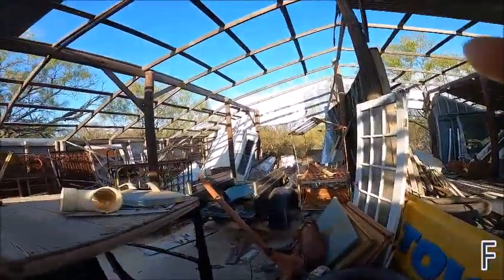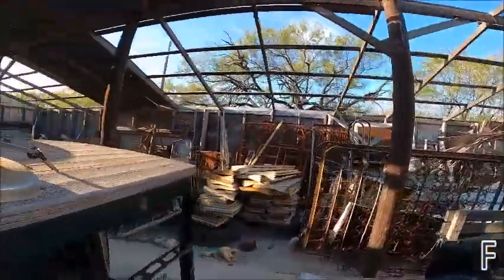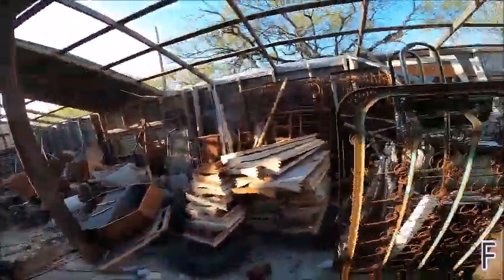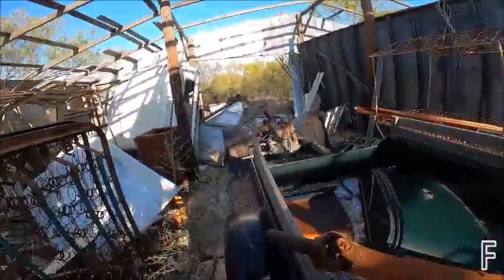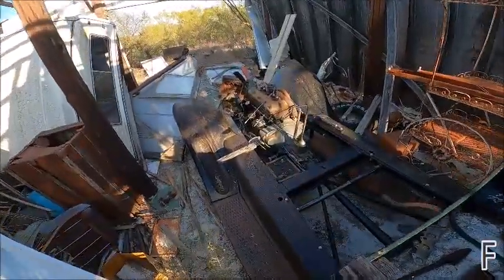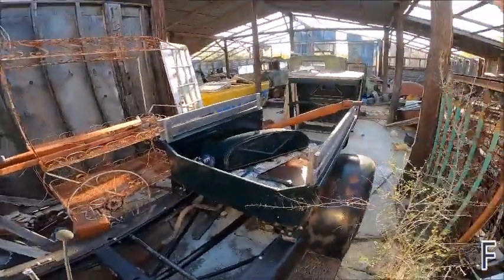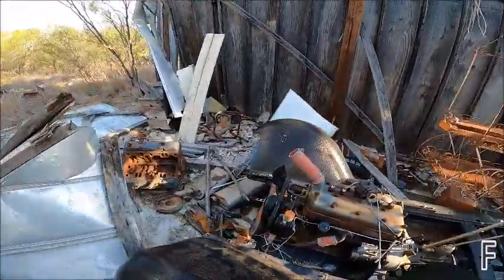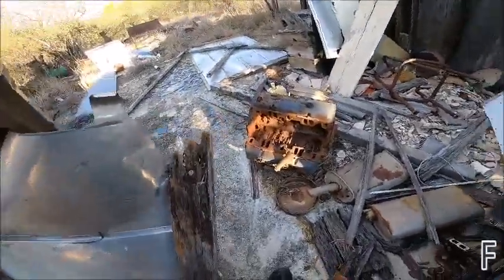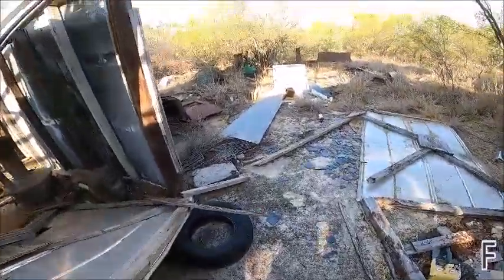I hear it beeping. What is this? Somebody's backing up their vehicle. What is this? An old timey piece of a vehicle. The bottom portion. I'm sure it's strong enough for me to step on. Oh! I hit my knee.